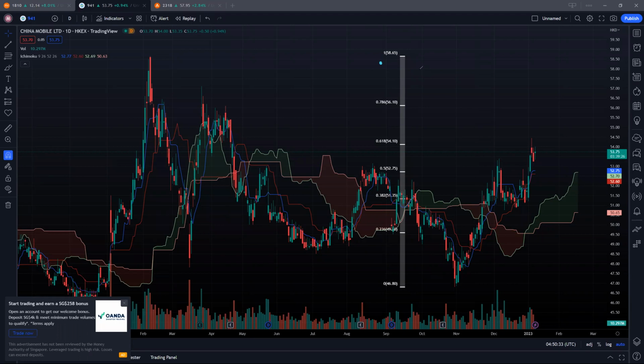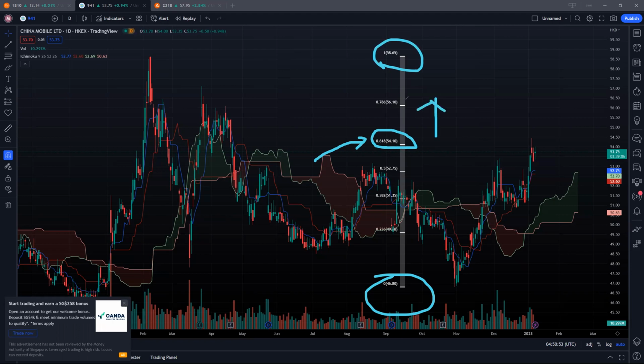So from a recent high of 58.65 to a recent low of around 46.80, we are looking at a very critical resistance that is being tested right now at 54.10, the 61.8% psychological resistance, and also a very critical Fibonacci resistance. Having said that, if we can go up further, we're looking towards 56 and potentially $58 for 0941.